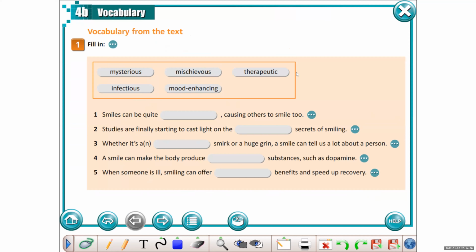So let's start with Stoyan. Number 1. Smells can be quiet, causing others to smell. Infectious. Good. Bogdan, number 2. Studies are finally starting to cast a light on the mysterious secret to smiling. Maybe mysterious. Ekaterina.